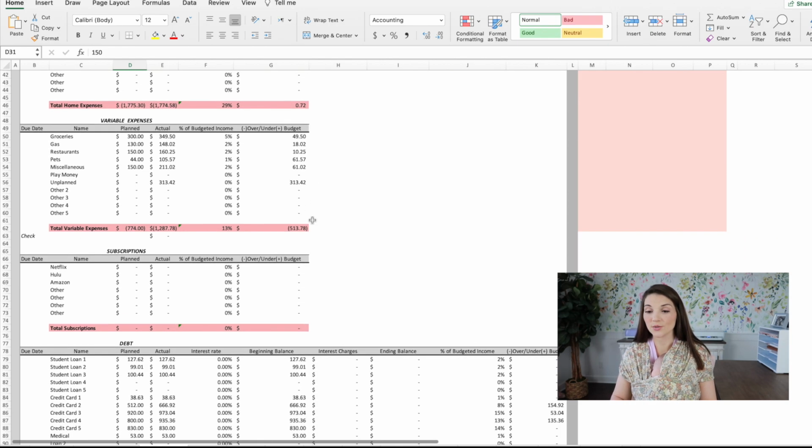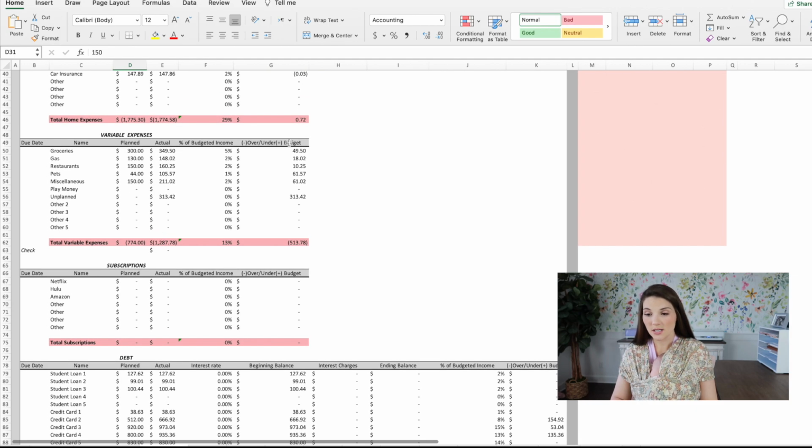Once we move down into variable expenses, we did have a little bit of fluctuation in here, and I actually have it written in my journal exactly what happened. So I'm gonna tell you guys where this money went. So groceries, you can see we went over about 50 bucks. Gas, we went over $18. Restaurants, we went over $10.